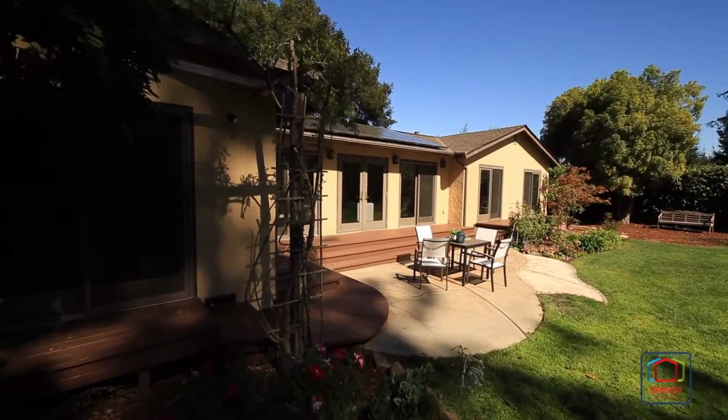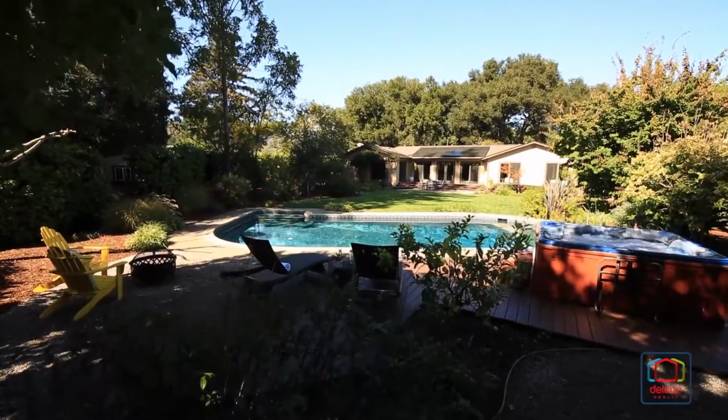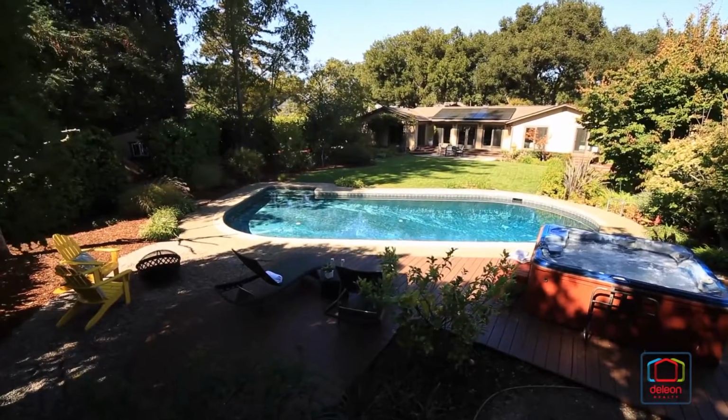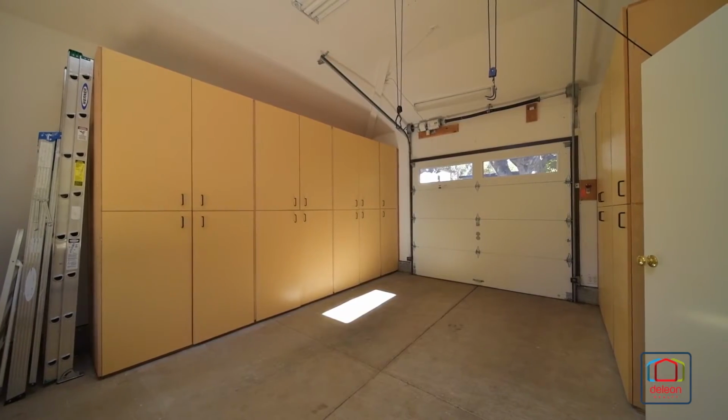Find sanctuary in the magnificent backyard that offers a deck, patio, lawn, and a sparkling pool and hot tub, all shaded by towering trees lining the perimeter. This home also includes a two-car garage with EV charger.